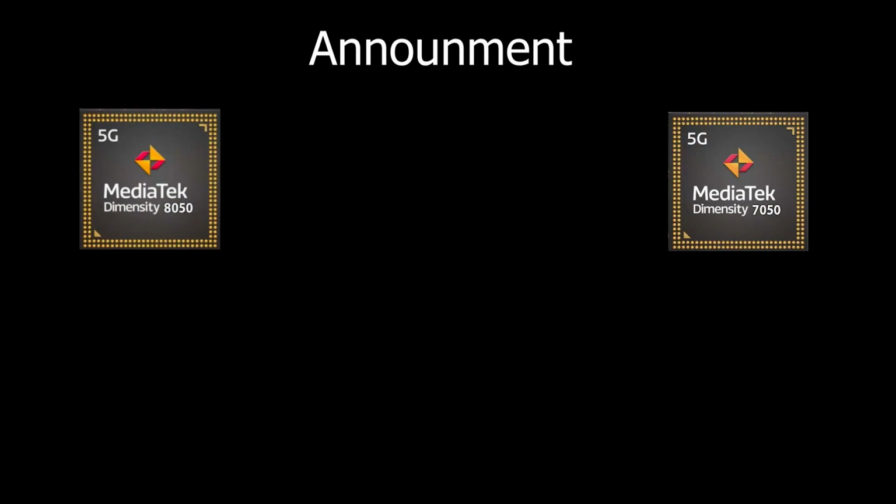Well, talking about the announcement, Dimensity 8050 was announced on 9 May 2023, while 7050 was announced on 2nd May 2023. So there is not much difference in the launch date, but processor-wise, a lot to think about.